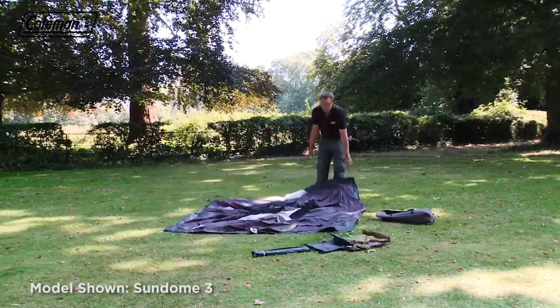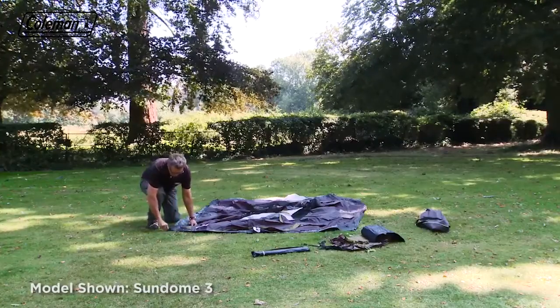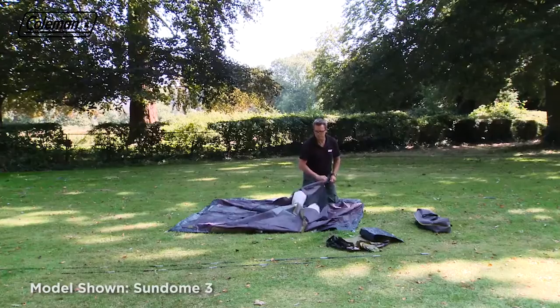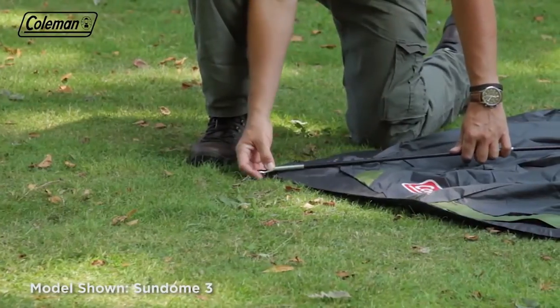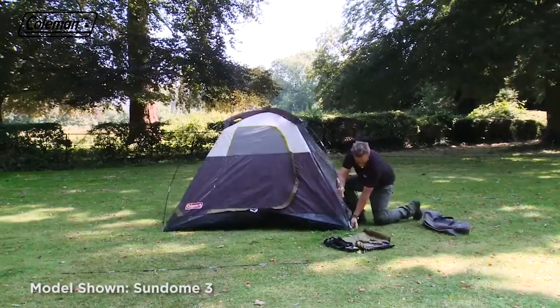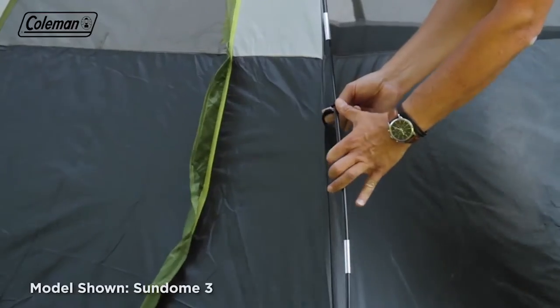Lay out the tent, then loosely peg out the four corners. Assemble the fiberglass poles and insert the two long poles into the pole sleeves. The pole sleeves cross at the top of the tent. Insert the pins into the pole ends on one side. Then push to form the dome and insert the pins into the other ends of the poles. Clip the tent to the poles.